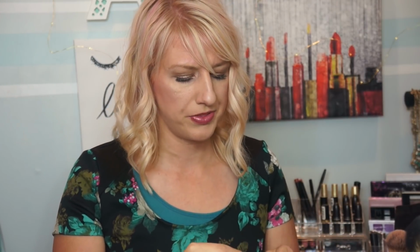Alrighty, so for primers, I have the e.l.f. Mineral Eyeshadow Primer or the regular eyeshadow primer. Those have both been really good. Also, the e.l.f. Glitter Primer. A lot of you guys have asked me what glitter primer I'm using, and it's just e.l.f. I'm not using Too Faced or anything expensive. It's just the e.l.f. one, and it seems to work really great. So I've had no reason to try those because this is doing it on a budget.